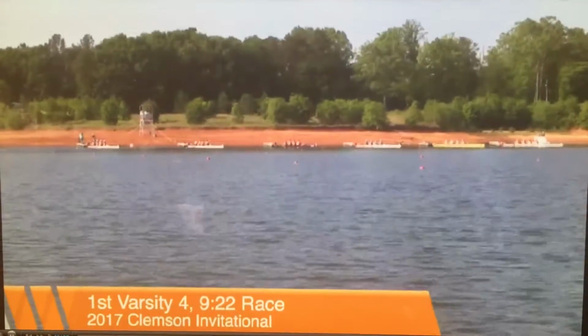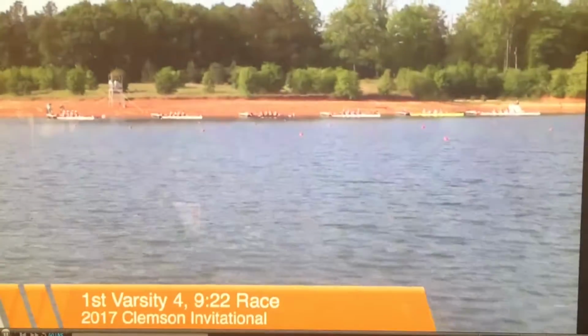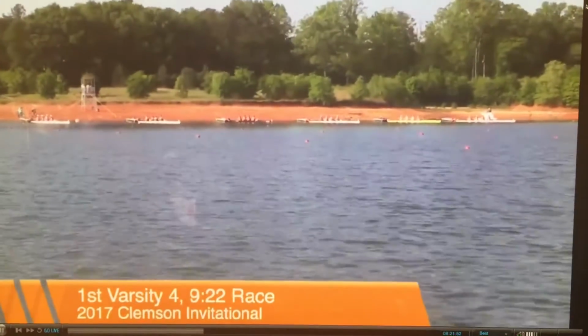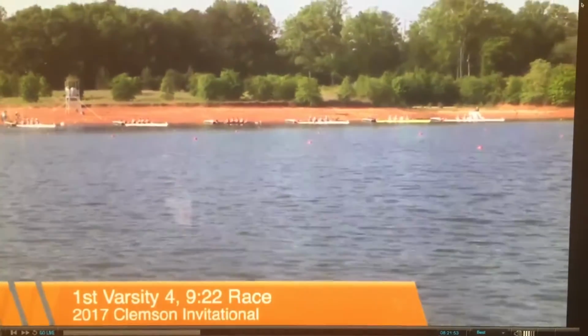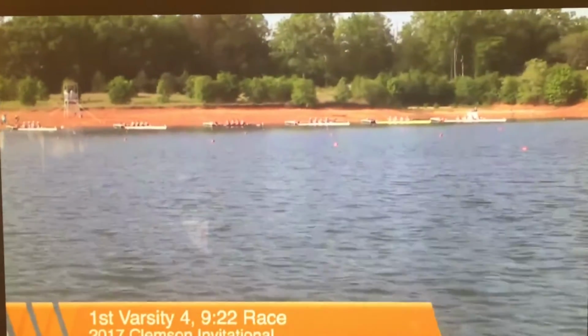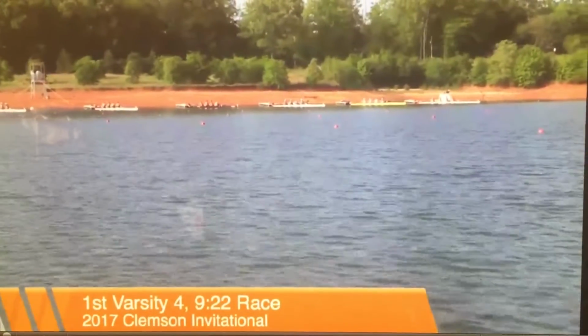Really close. So now we switch to the varsity fours here. These boats have 4 plus a coxswain versus 8 plus a coxswain. So a little bit slower, about 50 seconds to a minute slower, but certainly no less important for these guys. And it's always fun to have tight fours racing, that first heat coming down here.